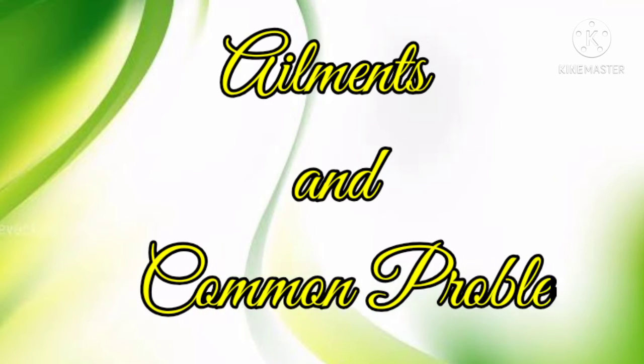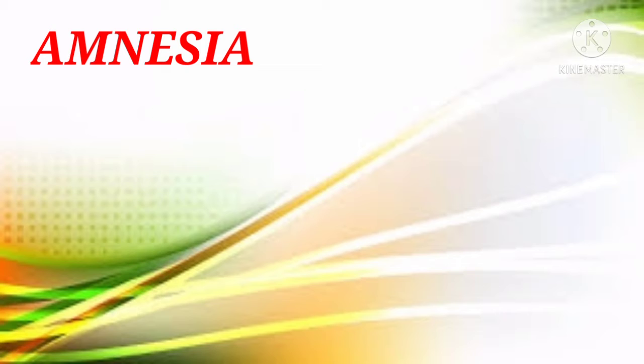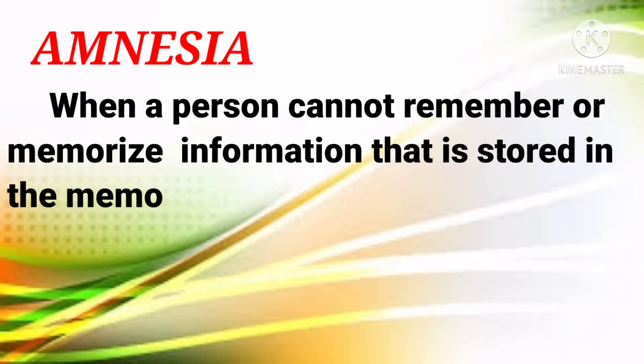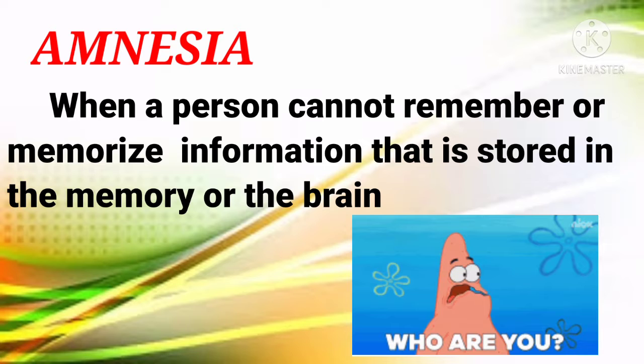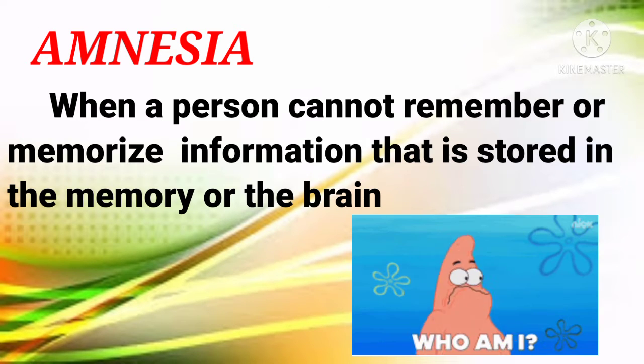Ailments and common problems of the brain. The first we have is amnesia. It is when a person cannot remember or memorize information that is stored in the brain or memory. It happens when one encounters a serious brain injury or a disease.